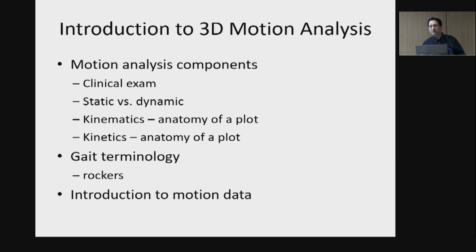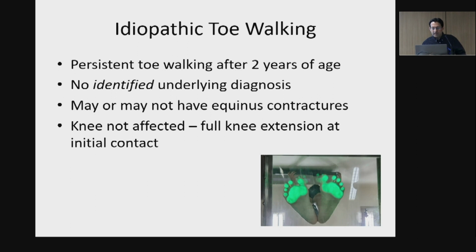Suffice to say that we do a thorough examination, both static and dynamic. Some of the children will undergo gait analysis as well, and then we assess for the treatment. For toe walking persisting beyond 2 years, you cannot do a 3D analysis, so we only do a 2D for these young children. For 3D analysis, you need a child to be at least 4 to 5 years of age.